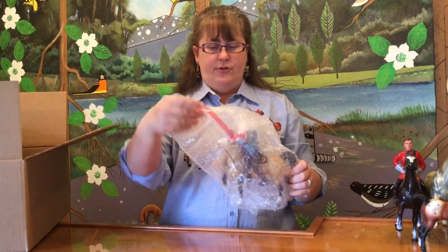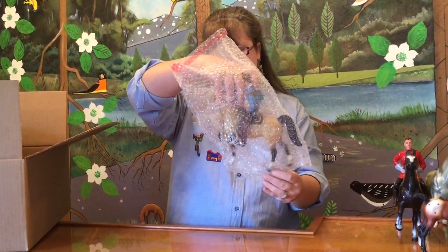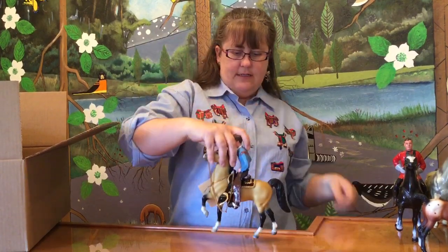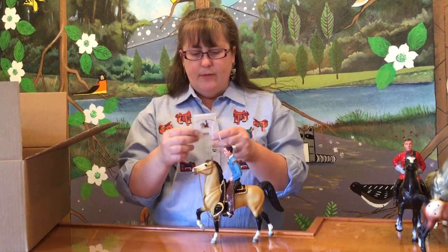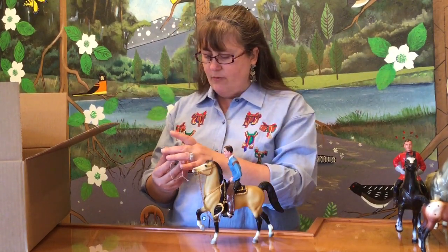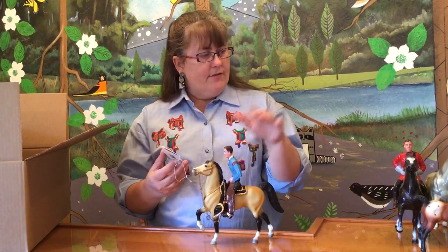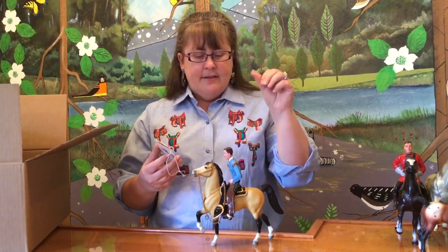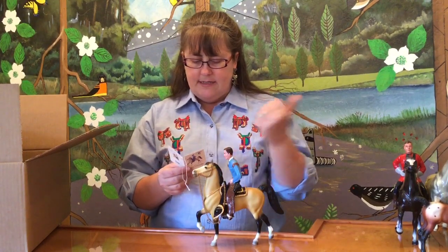This is a reissue. This guy was issued in the, I think, early 2000s. It is the Cowboy and Prancer number 717, reissued from the 1954 original. This is a different mold, though the horse is the same. He has a different saddle and a different rider than that guy.